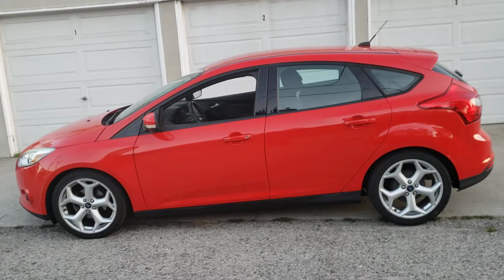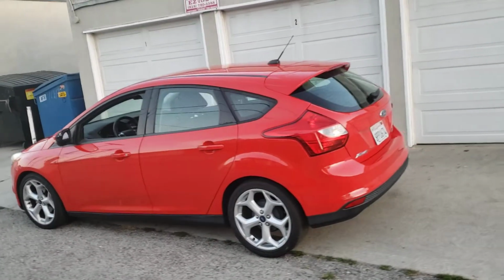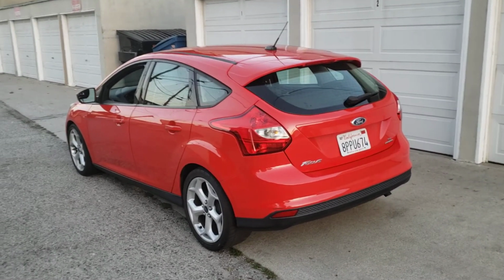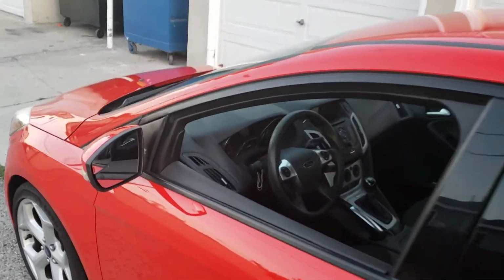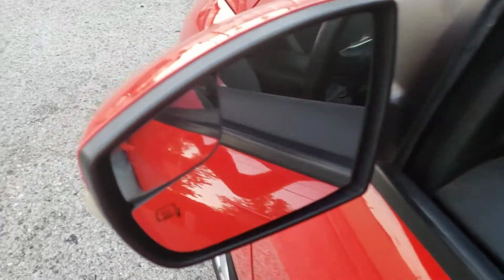That's kind of one of the things I like about it, is it doesn't really have any options. Cloth interior, doesn't have leather, it didn't have the fancy wheels. I wanted to get these wheels anyway, so that's kind of the long and short of that. I'll go ahead and pop the hood here. There's really nothing to see, but take a look at that just for fun.